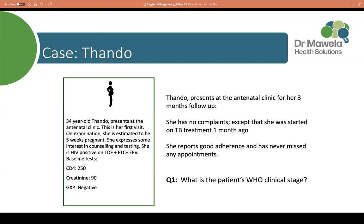So here's a scenario, a 34-year-old Tando who comes to you. Firstly, she presented initially antenatally during her first visit. She was 5 weeks.